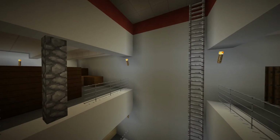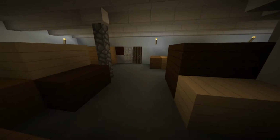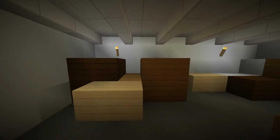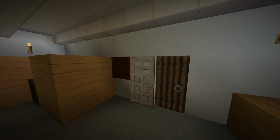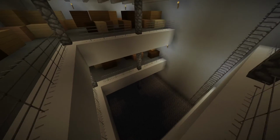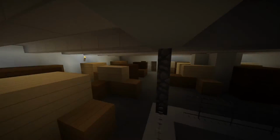And I like the fact that they're lit up, because in the last video we were checking out the city of New York, and it was really dark. So, and these all pretty much look the same. Yeah, a lot of cargo.